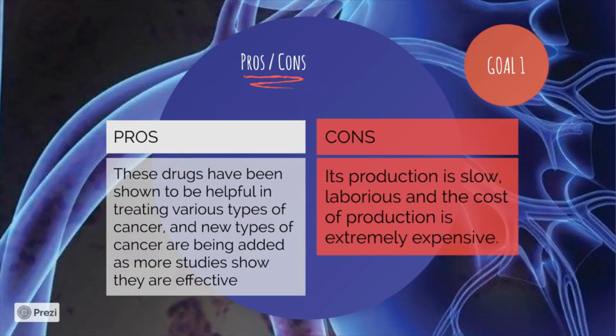Pros and cons. First, pros. These drugs have been shown to be helpful in treating various types of cancer. And new types of cancer are being aided as more studies show they are effective. Cons. The production is slow. Also, the cost of production is extremely expensive.